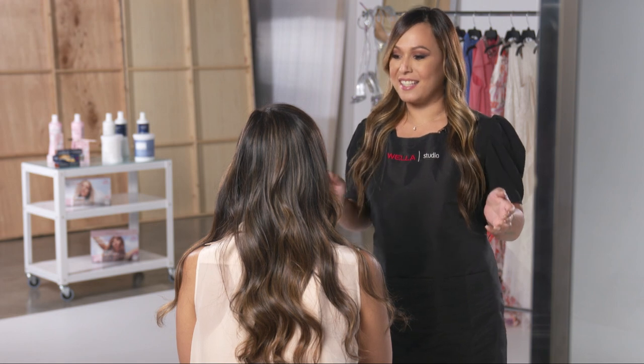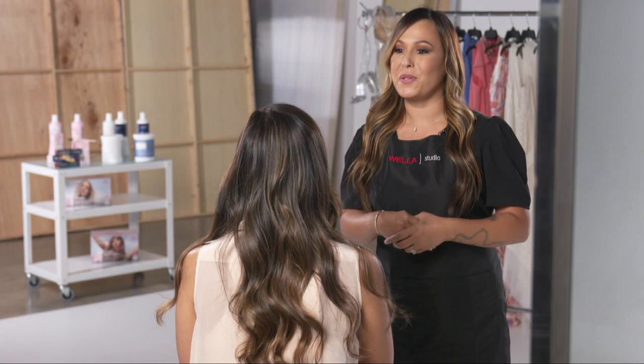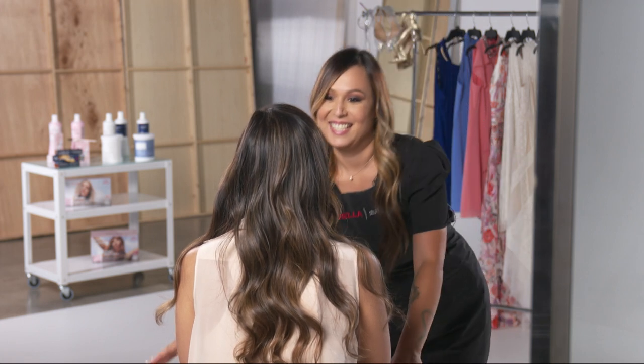It was so beautiful to see it in my model's hair and for her to notice it herself. So that was something that was really special for me. Alyssa, you have been waiting a while to see this, and I'm so excited to show you your beautiful new hair because you deserve it. So here it is.